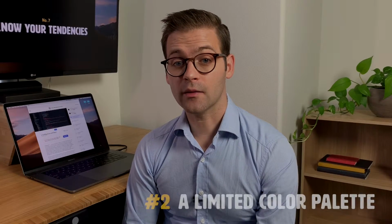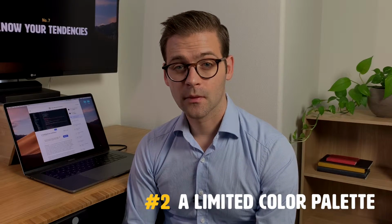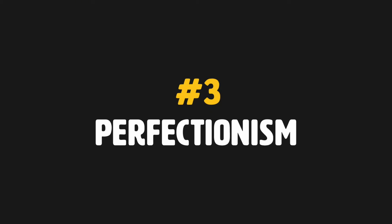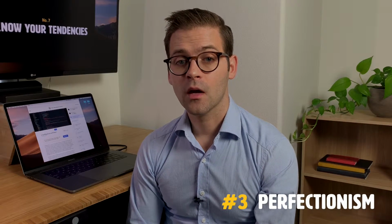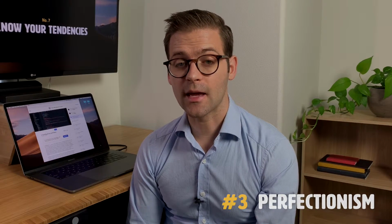A limited color palette can lead us to dull or uninteresting designs. It can also lead to very clean and easy to understand design. Perfectionism can slow you down and lead you to over-designing and overthinking, but it also pushes one to always do better and to aim to produce one's best work.